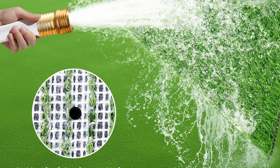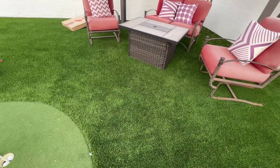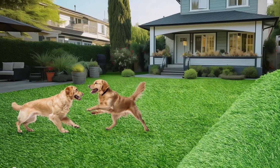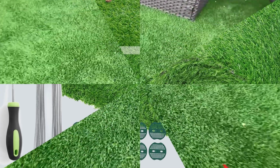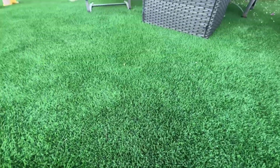Ideal for families, pets, and outdoor spaces, it mimics the feel and appearance of real grass without the hassle of mowing or watering. This versatile rug comes with an installation kit, including buffer washers, hooks, and landscape staples, ensuring a simple setup. Whether you need turf for a garden, patio, or pet potty area, OYEFO offers a clean, comfortable, and sustainable solution for your space.